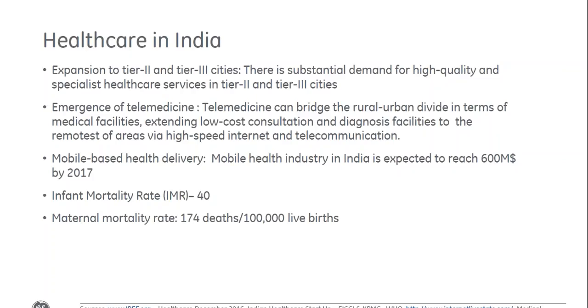Our neighboring countries like China are at a number of 12, which is much better than India. Interestingly, countries like Sri Lanka are at 8. Most of the developed nations are in single digits. Africa is pulling the number pretty high, more than India. So this is surely an area of concern from an India healthcare standpoint.